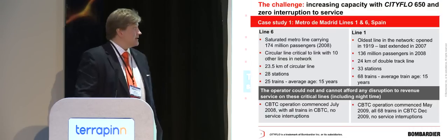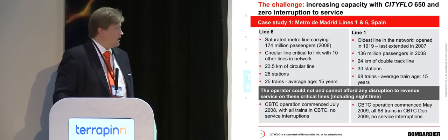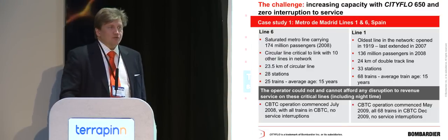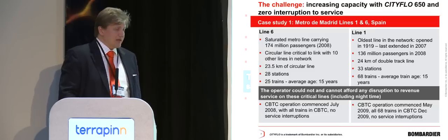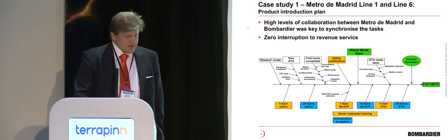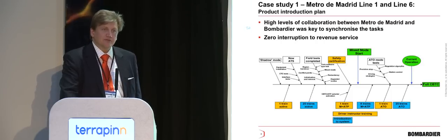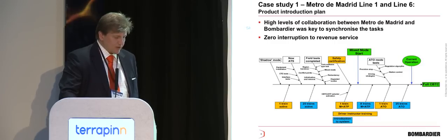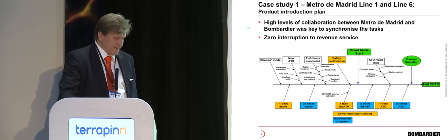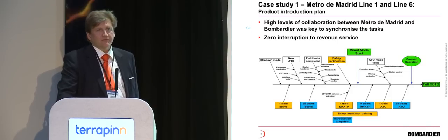In terms of lines 1 and 6, these are very old lines, with high capacity and high demand, not a very different situation from London. We delivered both of those lines with zero disruption to revenue service and zero disruptive possessions, and they've been in operation now for a fair few years. On this project, the key to success was careful joint planning of how to bring together the requirements, the needs, and the integration of efforts, both in defining how it works, how it's tested, how it's specified, how it's approved for safety, as well as the migration. Joint planning of the migration was absolutely crucial. The customer was introducing a new train fleet as well as equipping the old fleets, so all of that required careful planning.